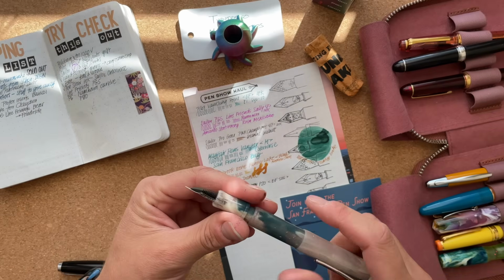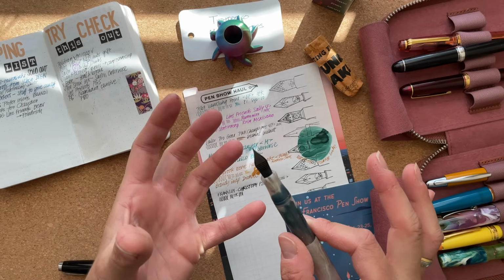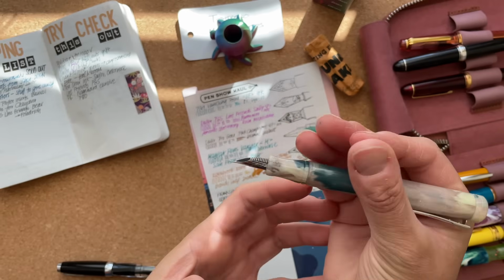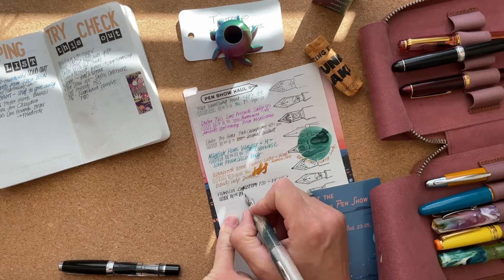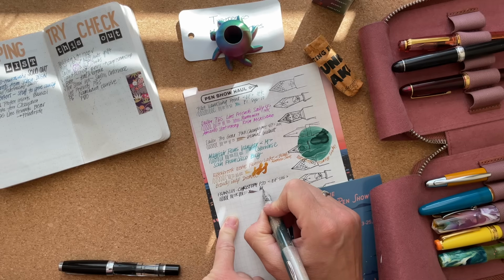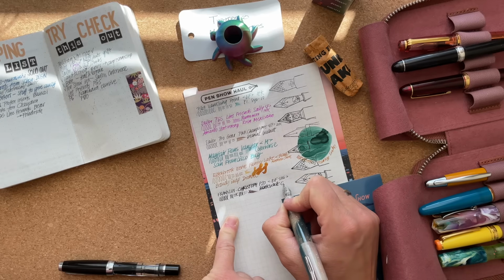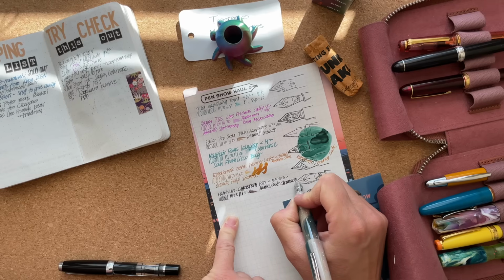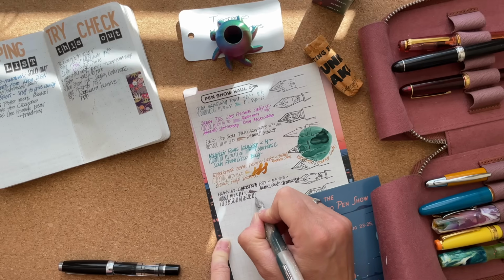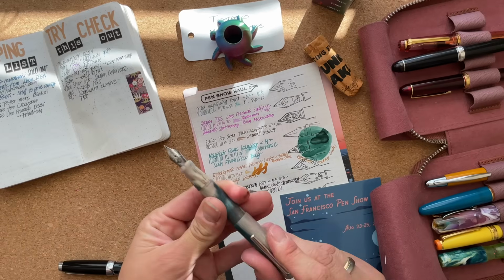I had trouble with my Benu Ambrosia that also only takes cartridges. Maybe cartridges are not the thing for me. I don't know. This way, and then X. And this is Monteverde Chameleon. Now it works. So maybe it just needs some, you know, getting to flow time. We'll see. I will figure it out.